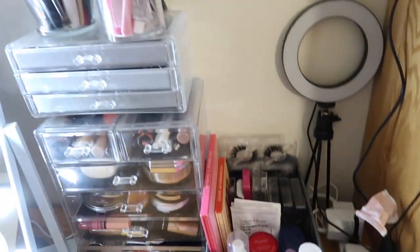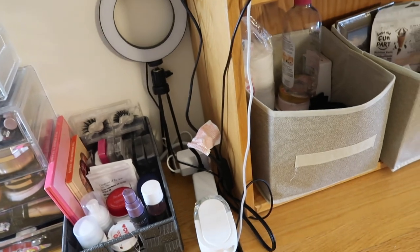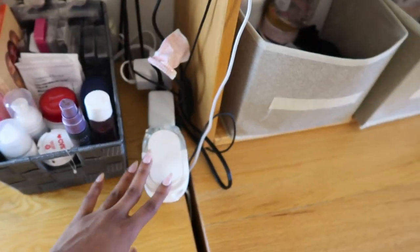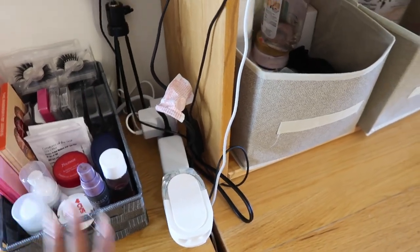And then I have my little ring light. When I can't see, y'all, I feel like I cannot see nothing. I need so much light in order to fully get ready, because I need to see. But I have this little Glade thing I plug in sometimes because I want it to really smell nice and new and clean and fresh.